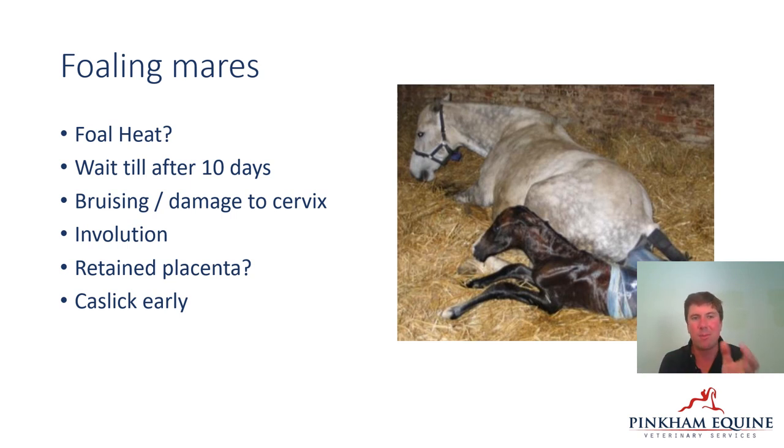If we are going to breed a mare on foal heat, it's really important to examine the mare very thoroughly post-foaling to make sure there's no bruising or damage to the cervix, to make sure that the mare has involuted really well, and to make sure she doesn't have any fluid in her uterus. And these mares are Caslicked if they need it quite early post-foaling, to give the mare the best opportunity to do that.